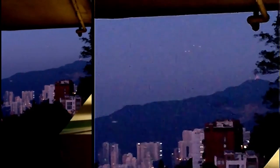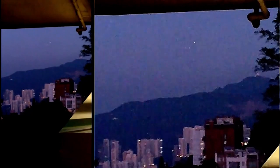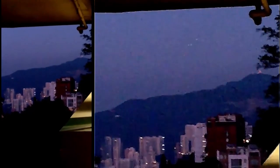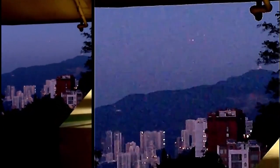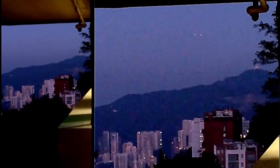I really like the way he pulls in and out just to give us some perception of size and scale. I think we're seeing like a bat flying around or some kind of bird. There's some anomalies that are flying in and out of this frame, but it's kind of cool. I like it. Could they be flares? I don't think so. They're remaining pretty stationary. They're not descending whatsoever.